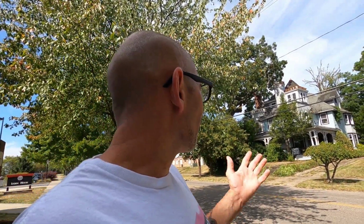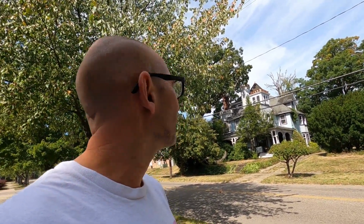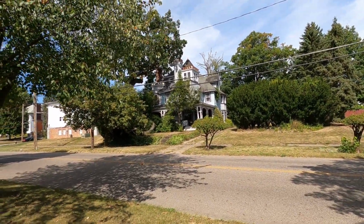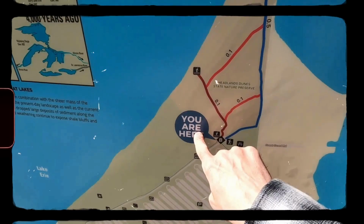I figured I'd start at this house right here. Like I said, don't know too much about it, but I do know that it looks freaking cool, and I wish that they would clean it up a little bit or landscape it a little bit more. But listen, if you're ready for today's adventure, I suggest you get off the couch, you get ready, and let's go. We are right here.